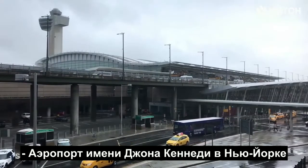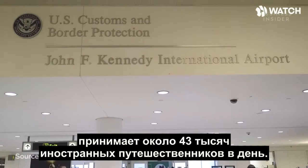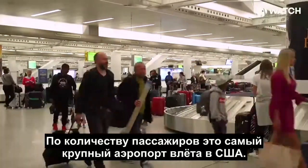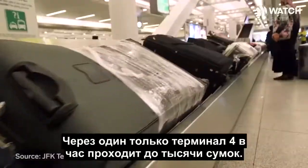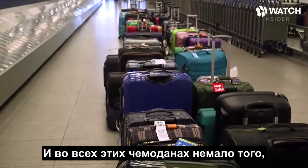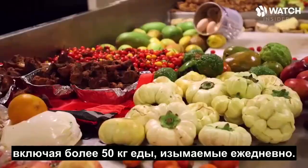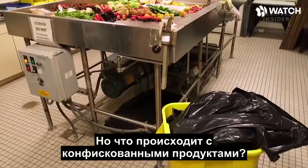About 43,000 international travelers fly into New York's John F. Kennedy Airport every day. By passenger volume, it's the U.S.'s largest international airport of entry. And in just Terminal 4 alone, that equates to almost 1,000 bags an hour. And in those suitcases, there's a lot of stuff, some of which isn't allowed into the country, including 120 pounds of food per day. So what happens to all those confiscated items anyway?